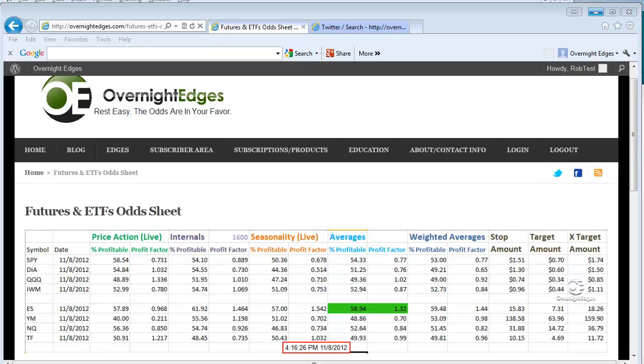So if I was going to be taking a long trade, it would need to be based solely on the odds sheet. While I don't trade the other index securities shown on the odds sheet, they're there for a reason, and that's to see if the evidence they provide confirms or negates what ES is suggesting. None of them confirmed yesterday. In fact, most of them showed profit factors of less than 1, indicating a possible bearish edge.